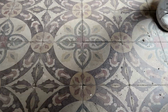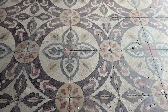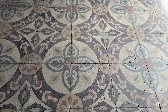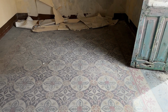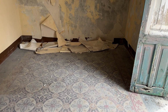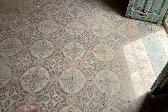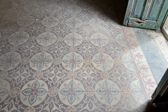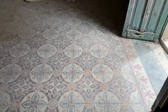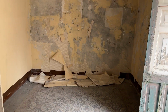Matt, you want to tell about this tile? Yeah, beautiful. This is pavimento, right? Well, any tile on the floor is pavimento. This is cimentino, meaning made out of cement. Correct. That means the color goes through the top layer, so this can be sanded and be all nice and beautiful. It's beautiful now, it's dirty, but it'll be all beautiful again. We're going to do some interesting things with this too.